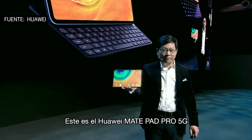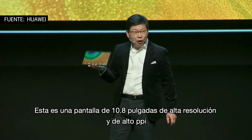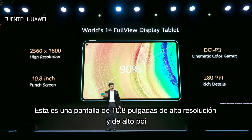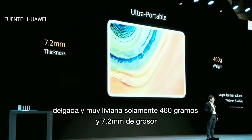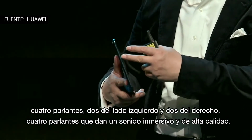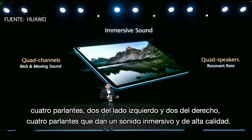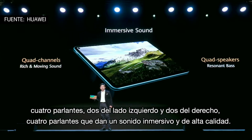This is the Huawei MatePad Pro 5G. This is a 10.8-inch large screen, very high resolution, and a high PPI. Ultra slim and very light, only 460 grams. 7.2 millimeters. 4 speakers on it, left side 2 and the right side 2. Quad speaker to bring you immersive sound, amazing sound quality.